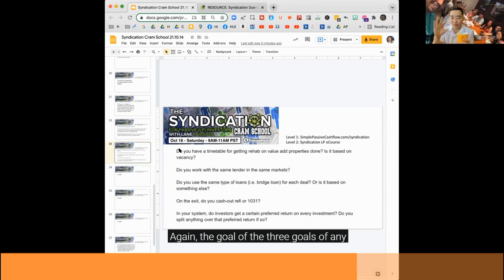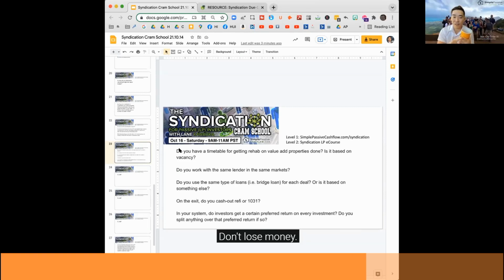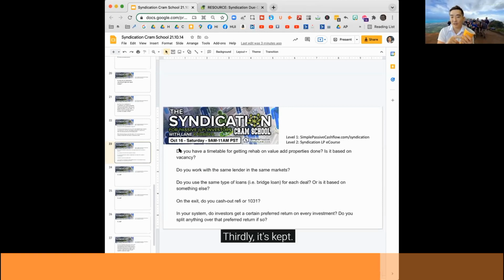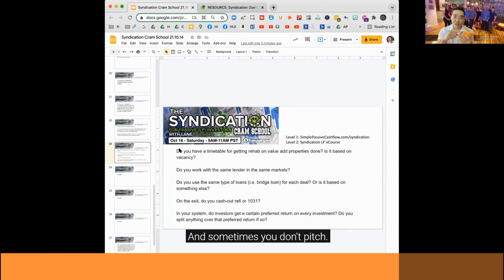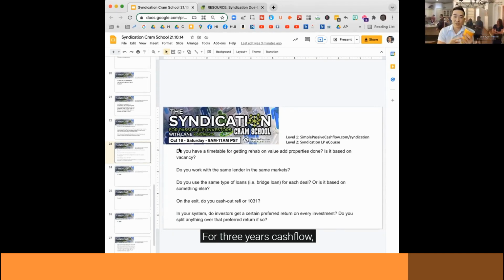Again, the three goals of any project are: number one, capital preservation, don't lose money, don't lose the asset. Number two, it's doing the renovations, the business plan. And thirdly, it's cash flow. So sometimes investors might get upset the cash flow wasn't as expected, but I just tell them that's the third on the list. And sometimes you don't hit it. The important thing is to hit your number one and number two objective. Number three is cash flow.